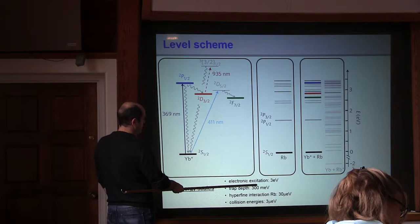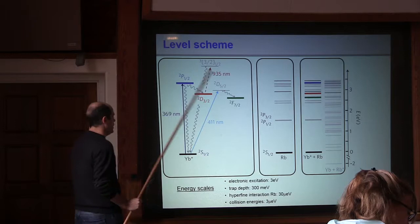So if the energy release is much bigger than that, then we will lose both partners, and only in a small fraction of the events will we retain them.